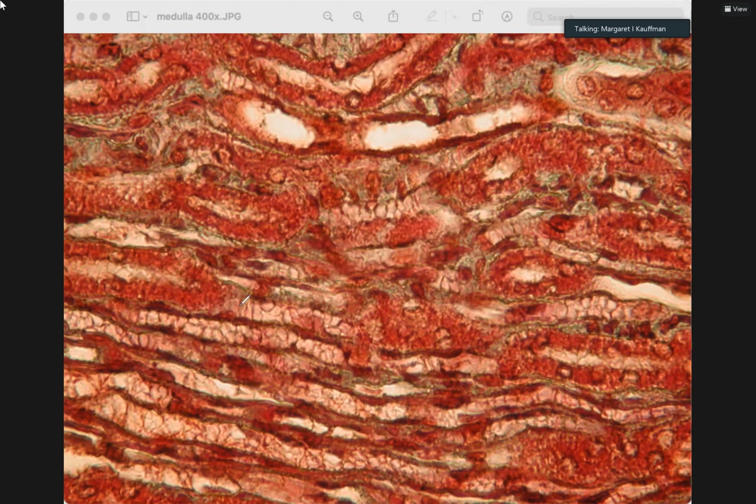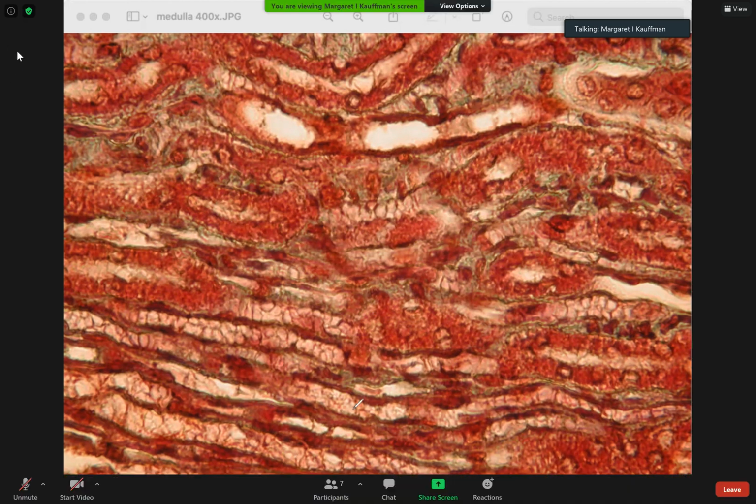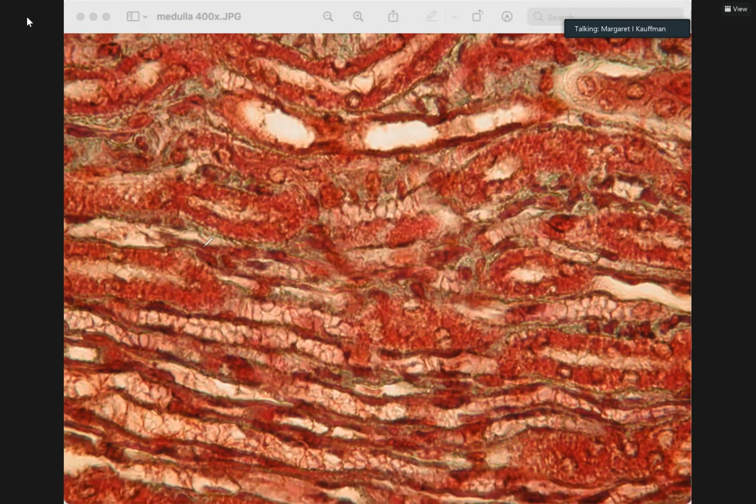And I didn't know if I could really see any collecting duct in this view. This would be another descending limb. Possibly that, but I'd probably use the other slide for the collecting ducts because there are more of them.